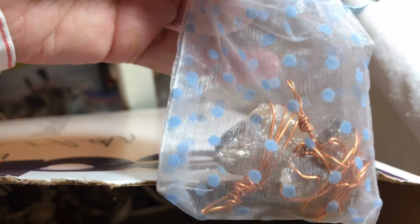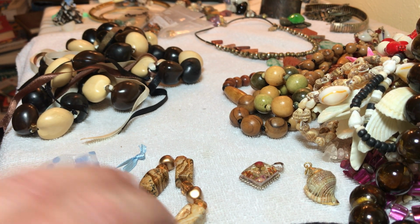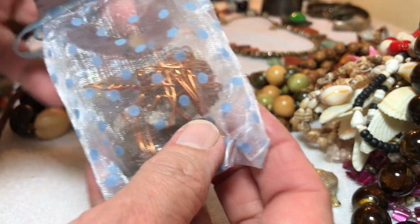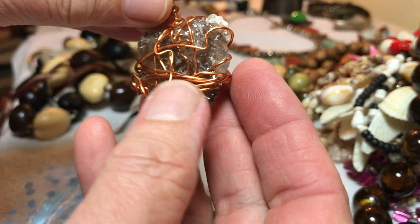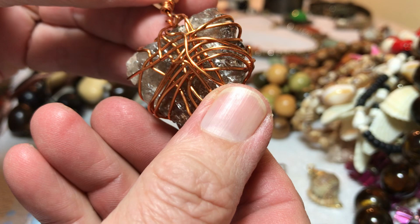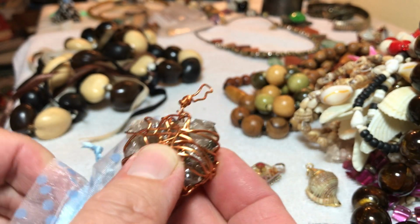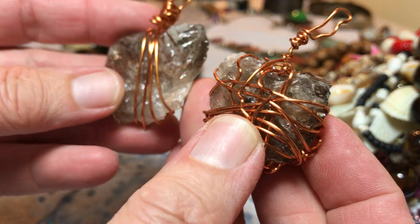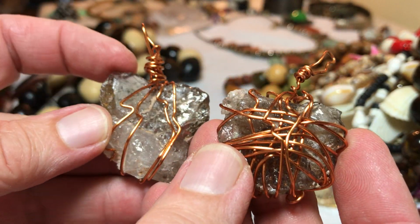Can't resist. Yeah, can't resist stuff when you start looking. We need some gemologists around. So there's those. Those are the same thing.